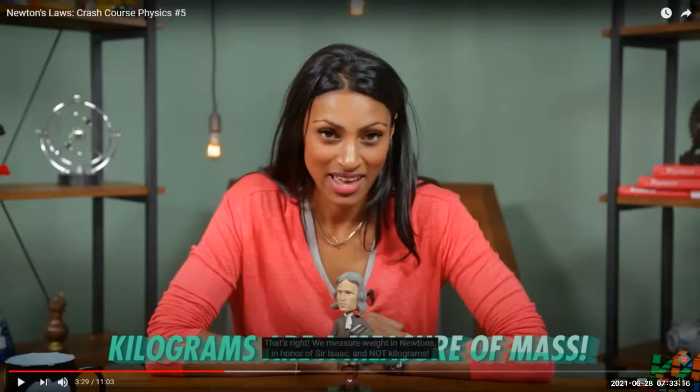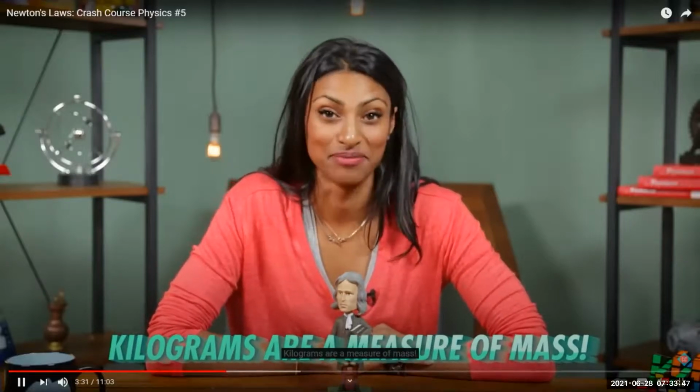Remember when we were working with vectors, I drew a lot of vectors, and they were measured in newtons or pounds, okay? Both are used to calculate weight, okay? But the international unit for weight is the newton. So that's why for this kind of topic, all forces that we need to calculate will be in newtons. Okay? Kilograms are a measure of mass.